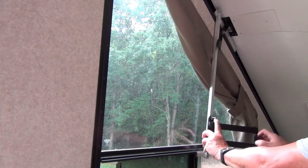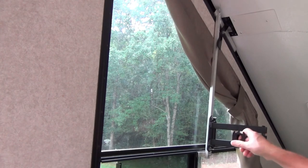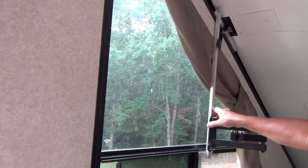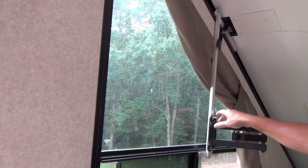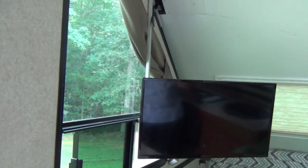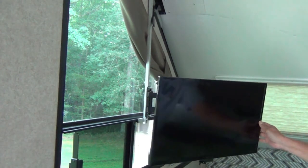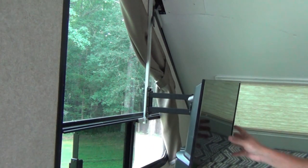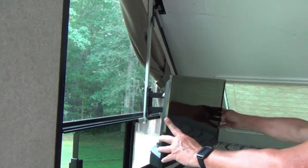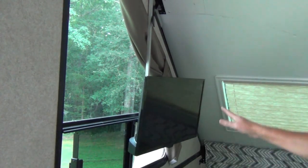I've got the articulated mount. I'll be able to put this wherever I want, do a little adjusting here and get it a little bit more vertical. It should be ready to go. And there we go. I can watch it over here. I can push it flat, watch it from the bed, bring it up against the wall, put it in storage, all nice and secure.